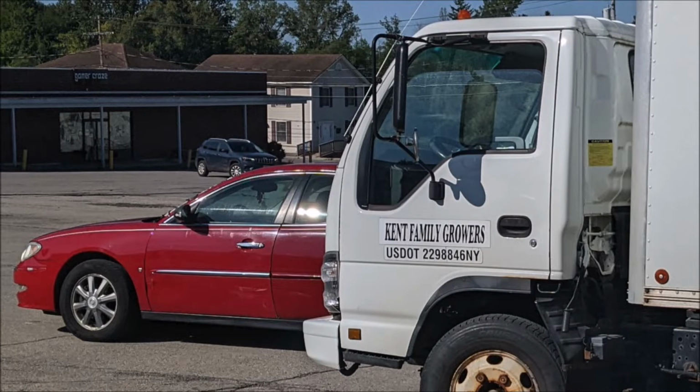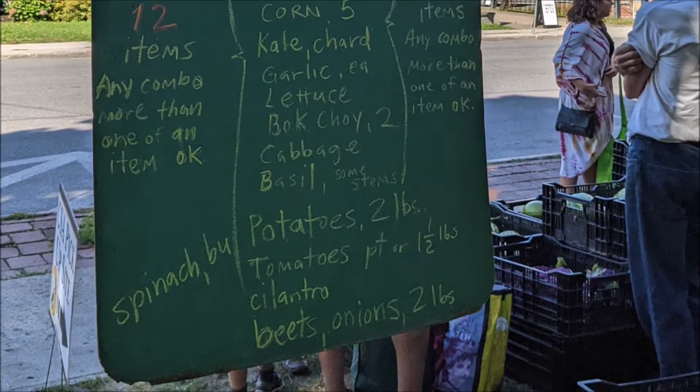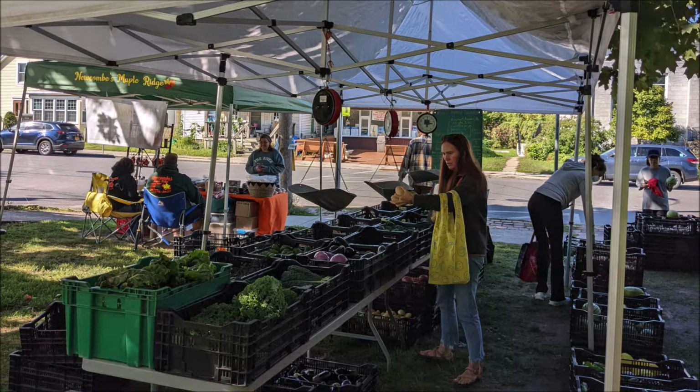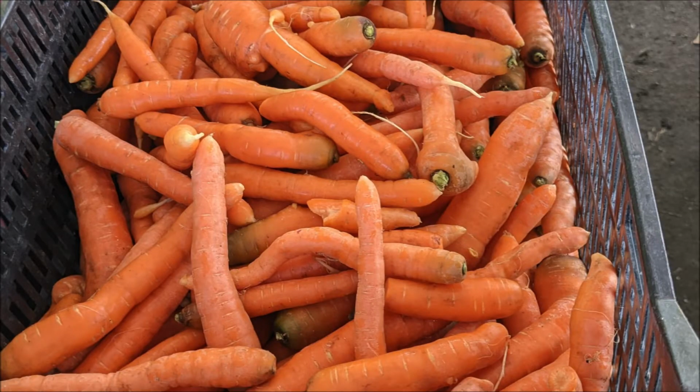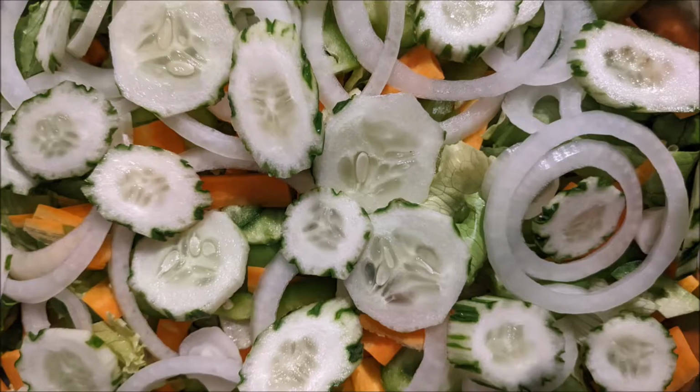I parked next to the Kent Family Growers truck, which is always a good sign. There's the big green board where we get all our information. These are pictures. I don't have to tell you what they are. Those are carrots, right? Who did not know that those were carrots? Why do I say what the pictures are? Cabbages, cauliflower. I don't know why I do this.